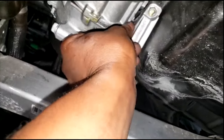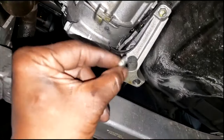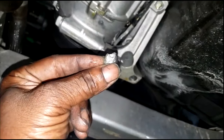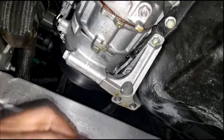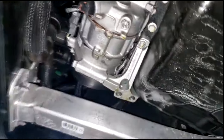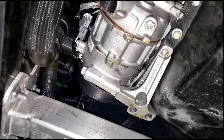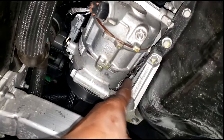Look at that. Let me see what this is. I need gloves on, guys. This is a chunk of aluminum. Now, granted, I couldn't see it. This is on the bottom, right? When I had the car up top and I was putting Freon in it, you could see a mist at the bottom. So quite frankly, it was coming out right here.